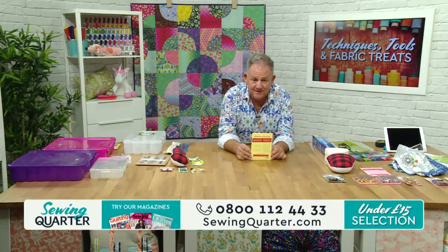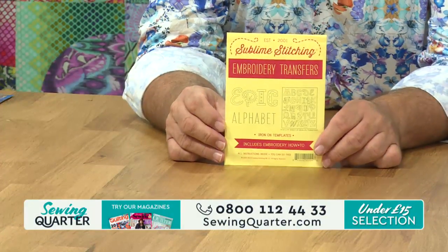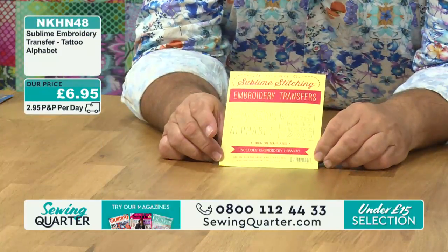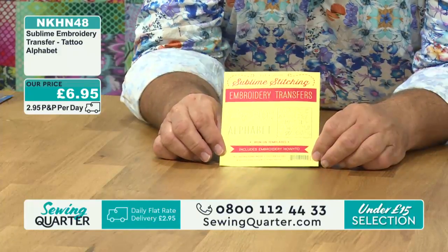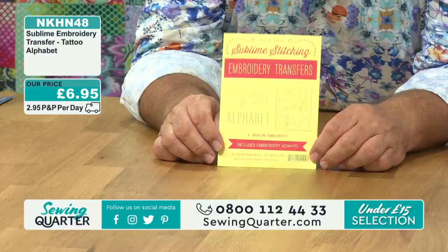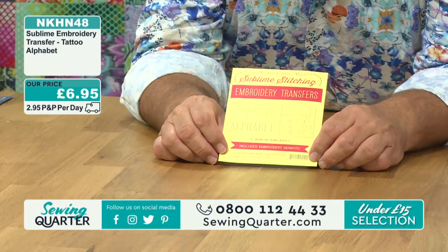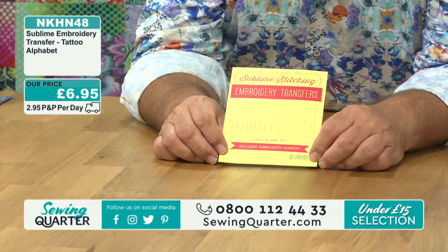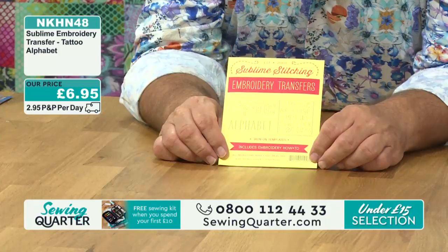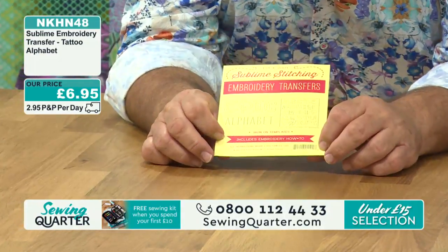Embroidery transfers. The alphabet. So this is sweet, isn't it? They're iron-on templates. All the instructions are inside, but you get all the letters. They're all different designs. They're all scrolly designs. They're iron-on templates. So you get 12 by 11-inch sheets. No, 8.5 by 11-inch sheets. And all the letters you need are in there. I can't tell you what size the letters are, though.